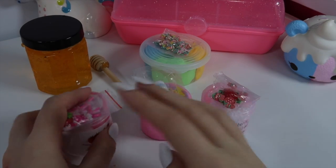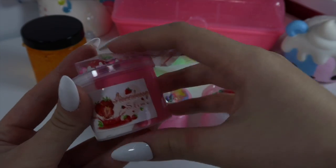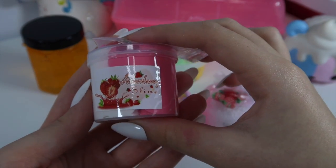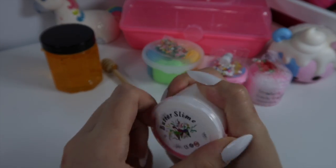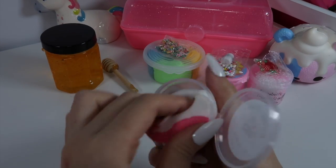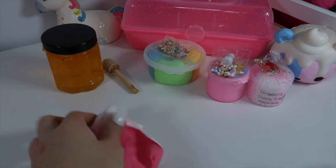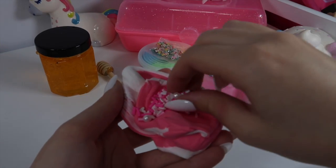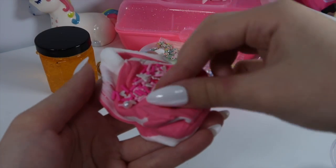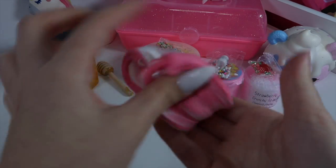So these next slimes all have a theme. They're all about the same size, and they all also came with fake slices and a charm. So let's first start out with this strawberry slime. The slime came with a sticker that I was supposed to put into the container, and let's see how it is. It smells amazing. Oh my gosh, I have to add these charms onto the slime. Wow. So it comes with this strawberry charm and these sprinkles in here. So let's get mixing it up.